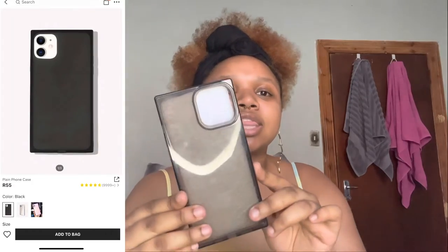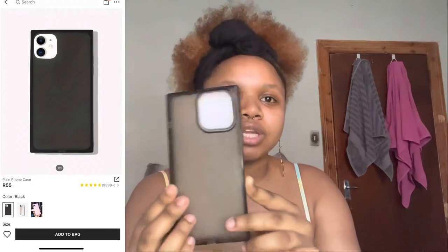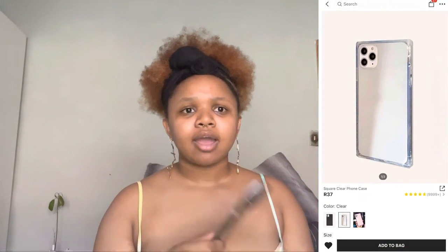So I got this black phone case for my phone, as well as a clear one. The clear one, you already know what it looks like, but I'll put a screenshot up as well. But yeah, they really are affordable. I really do like the covers. They're so cute.